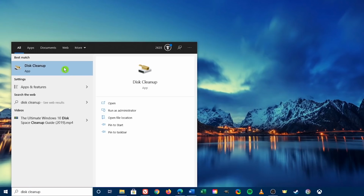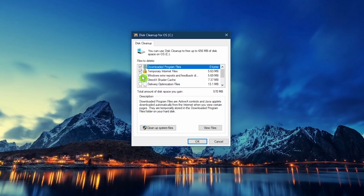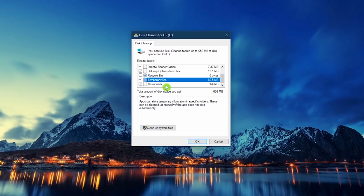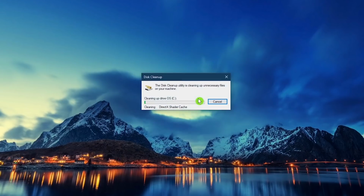Select it. Choose your main drive, which for most of you will be the C drive. Then click OK. Check the box next to each category you know you don't need. And when you're finished, click OK. Then select Delete Files. From here on out, just wait for it to finish.